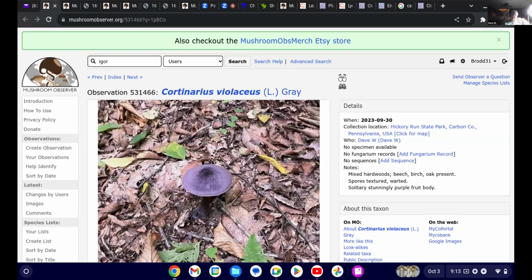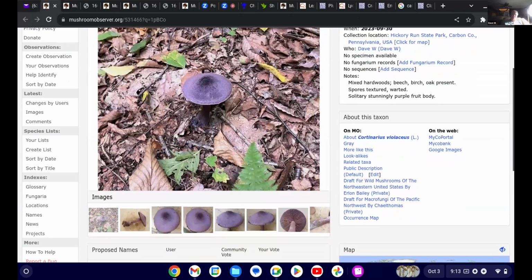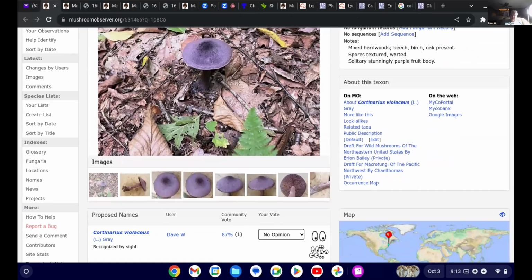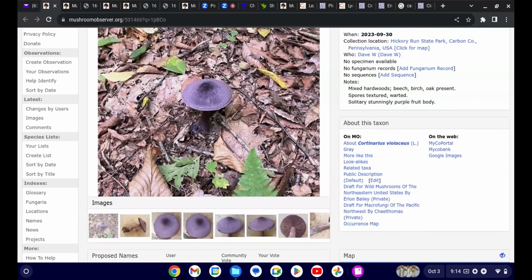Yeah. So this is the type species for genus Cortinarius, violaceus. And I think it's in a section or subgenus of Cortinarius for which this is maybe the only species in this subgenus or the section. There might be one other one. The dry one, the dry purple one, right? Yeah, it's dry. It looks grainy.